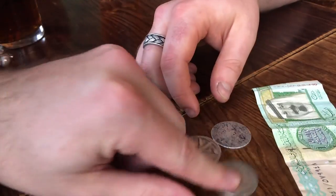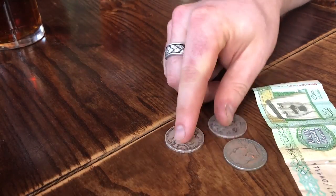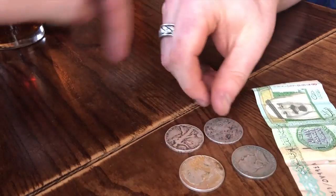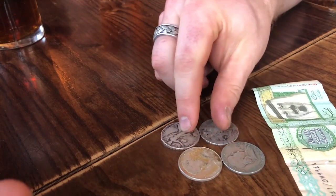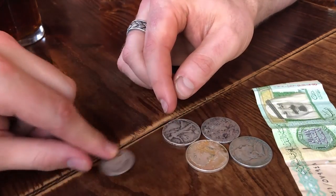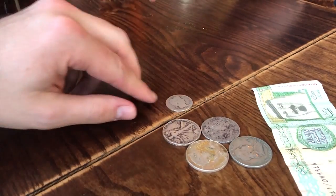So I brought you a Franklin. Benji, good old Benji. And a Kennedy. Good old Kennedy. So if you noticed, I hit you with the four. The sequential. Okay, next we're going to go to quarters. So I got you... I have to go over here. Barber quarter. Yeah.